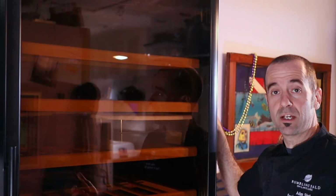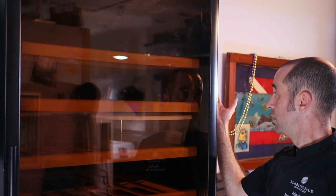Let's see what else. The sides of it are metallic. They attract magnets, so I can keep things tidy. That's one of my temperature gauges, a temperature humidity gauge. I can also put magnetic hooks on the side to keep all of the wiring tidy, including the wires for the thermostat. I'll keep all of that tidy.